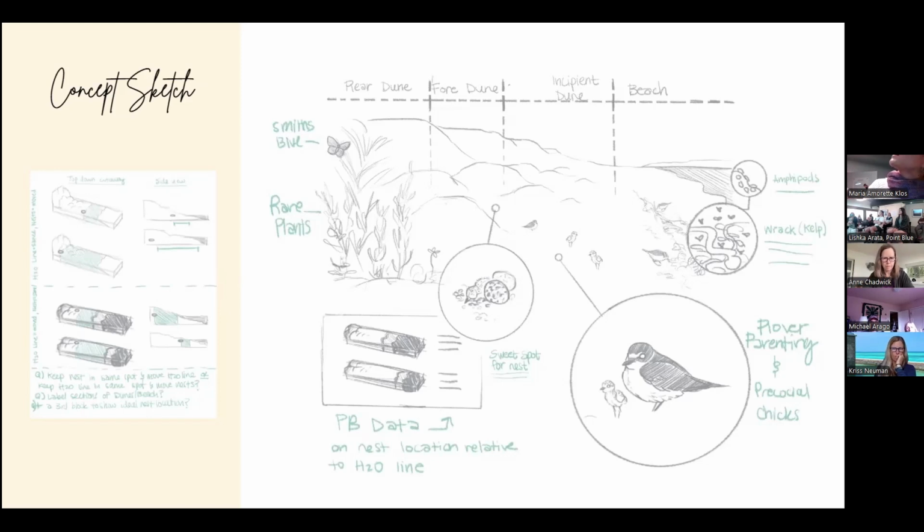So we have the Smith's blue butterfly. We have down here the legless lizard. Menzies wallflower got added into there, and then coast buckwheat as well. And then since the emphasis was on plovers, we have some highlighted pop-outs of a plover, a nest, and some data from Point Blue that was incorporated.